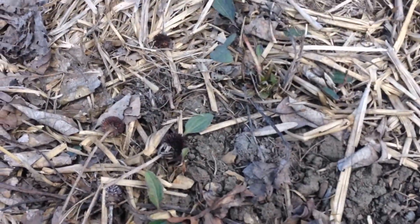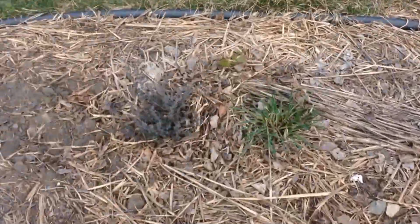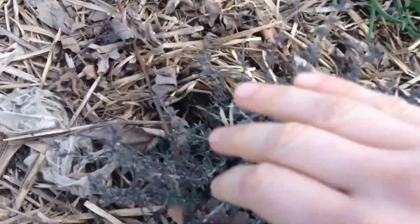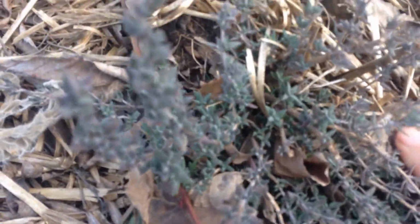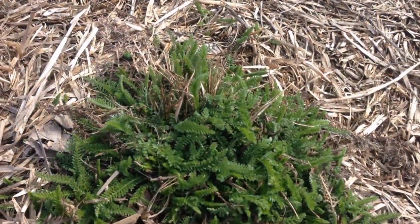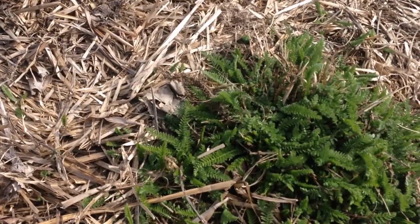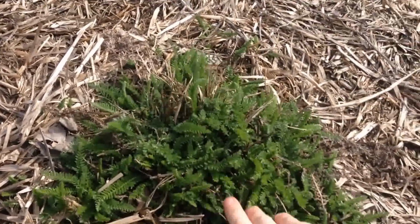Our coneflowers are already coming up, and so are the black-eyed Susans. I didn't plant those, but I've left them because they're nice for wildlife. We've got more carrots over here. We've got some thyme plants, and these are starting to get green again. Thyme's a popular culinary herb, but it's also a really good medicinal herb. Here's one of our bigger yarrow plants, and you can see it's sending out shoots already. It's just crawling underneath the mulch. I don't mind because yarrow is one of my favorite plants. Not only is it a nice herb to use in cooking, but it's also highly medicinal. It's a great plant to have around.